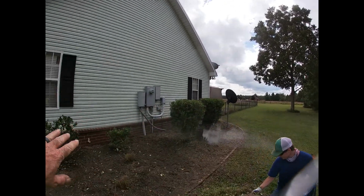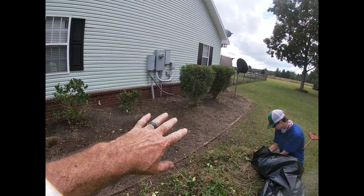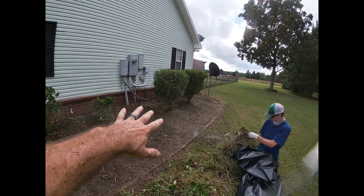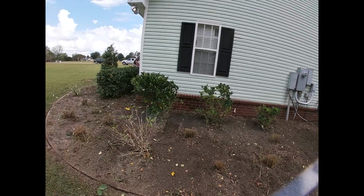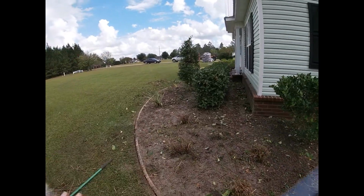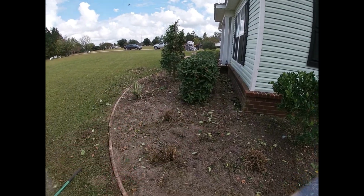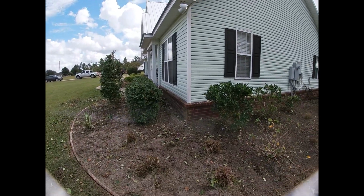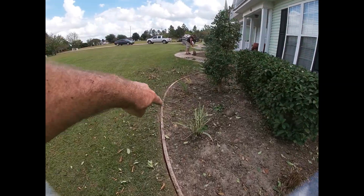We got everything trimmed up, cleaned out. I don't know if you remember this from the video yesterday, but this was knee deep in places. I mean, it was up to practically the brick. The customer had already cleaned out the front, but we got a little bit of cleanup to do back in here. But everything's been trimmed back. Customer's happy with the way all the hedges look. We're going to dig a return on this.